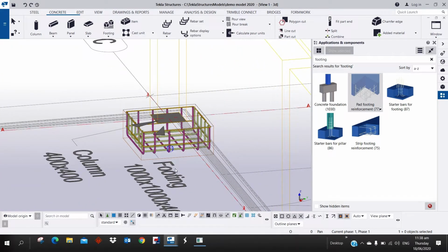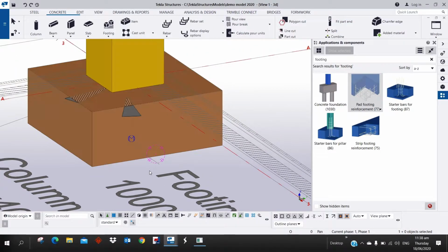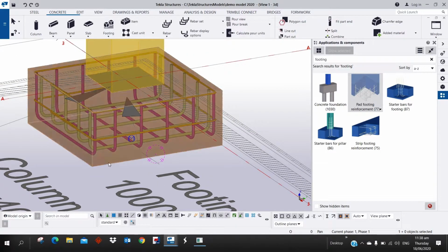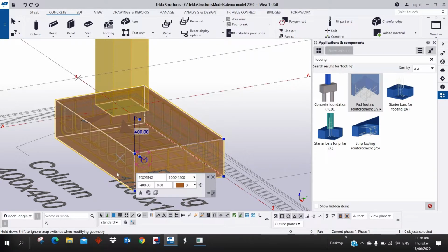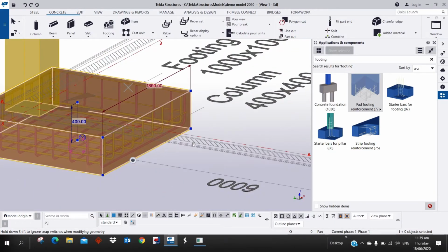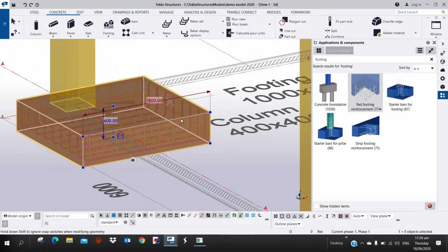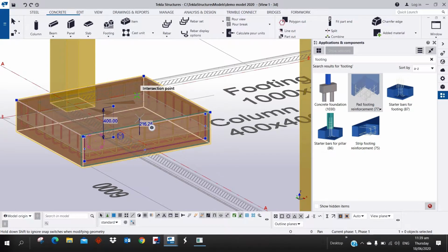Okay, and then this component is very intelligent. Why? Because if you modify your concrete, the reinforcement will follow the size of your concrete because it is saved on the properties you set. For example, you put a 75 concrete cover, and then it follows the concrete length.